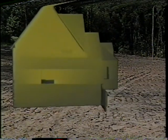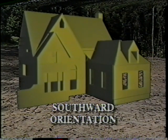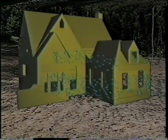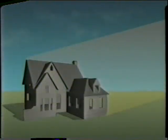Selecting the right building site is one of the first decisions you'll have to make in planning for an energy-efficient home. It's important that the site allows you to orient the wall with the most window area southward. This way, you'll benefit from passive solar heating in the winter. During the summer, it'll be easier to keep the house cooler and take advantage of natural ventilation from summer breezes. This graphic shows how a southward orientation works.